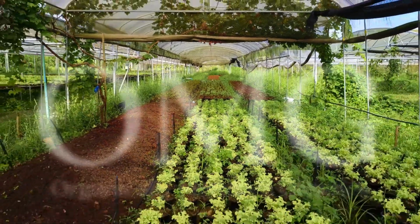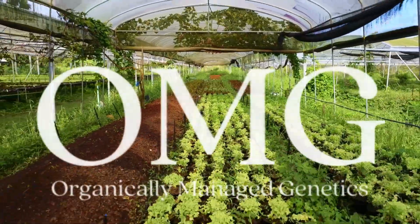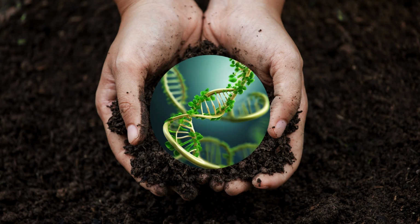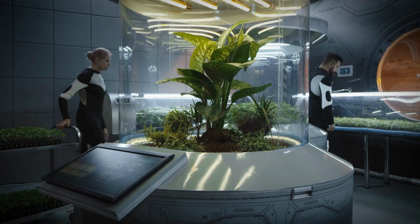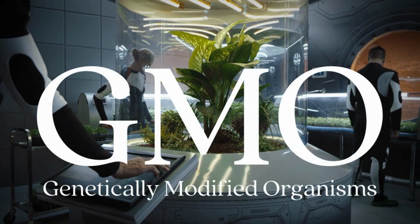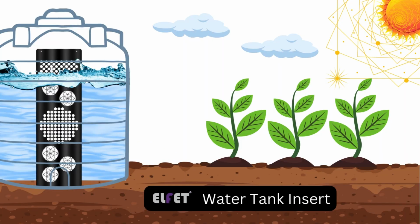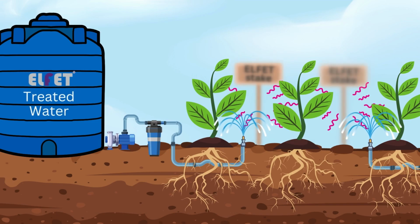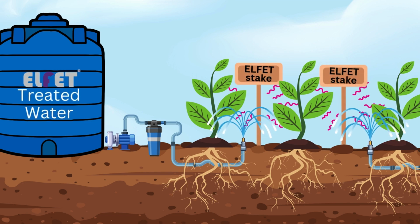This marks the initiation of what is referred to as organically managed genetics, as it focuses on enhancing the plant's inherent genetic capabilities, a concept that stands in stark contrast to genetically modified organisms. Water is programmed with ELFET-treated materials, like the water tank insert in the holding tank. This programmed water reaches the plants and is absorbed. The plant may also have an ELFET-treated plant stake next to the stem.